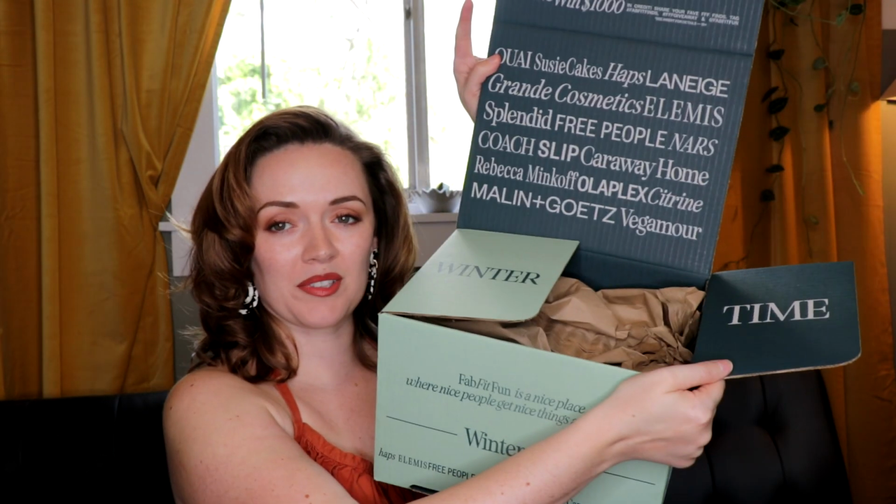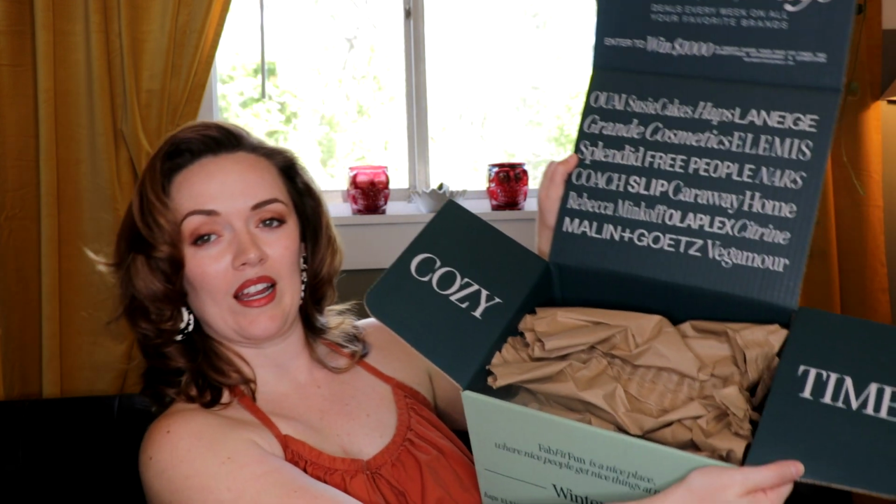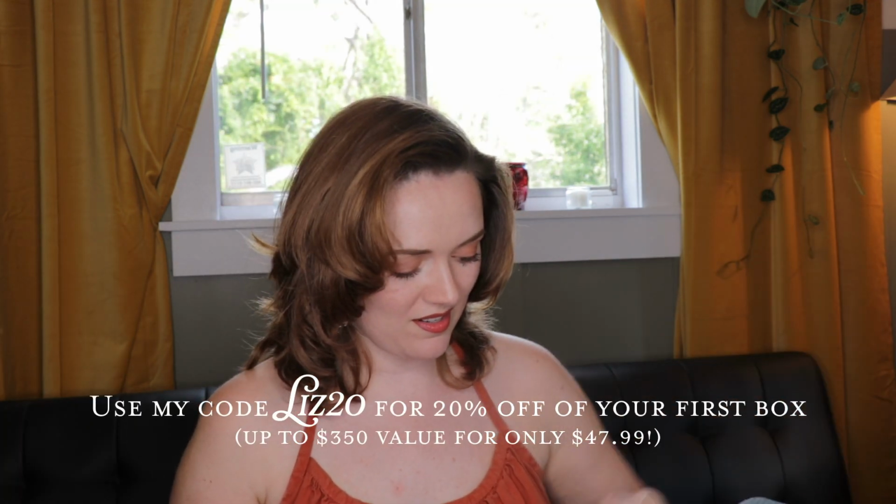Okay, I have to say as a graphic designer, I do really like the packaging, the box. The typography is very on point, so props to FabFitFun for that. It says cozy time. This is the winter box. So let's see what's in here.